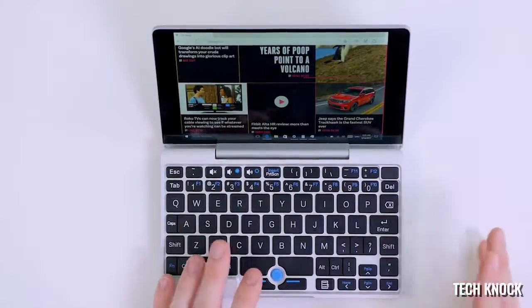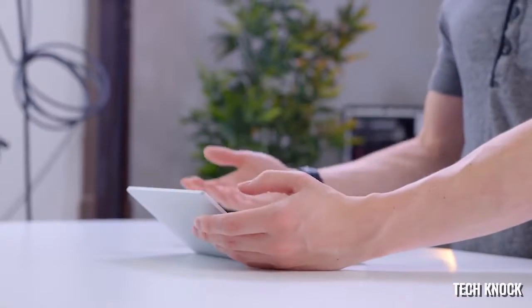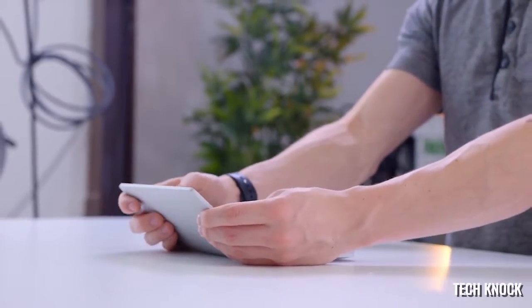I'm constantly hitting the wrong key, having to kind of squish my hands together. It's fine, it's usable, but it's not really ideal at all. Well, you can get this guy with Linux. The idea that it can come with full Windows 10 out of the box is really cool.